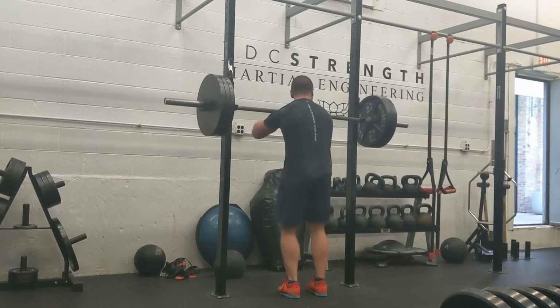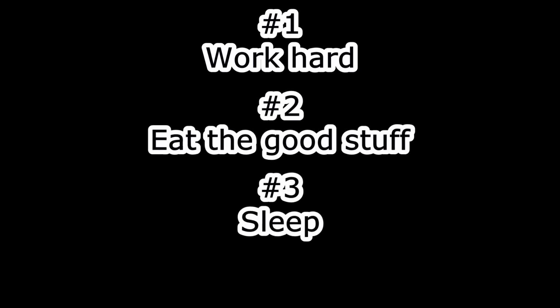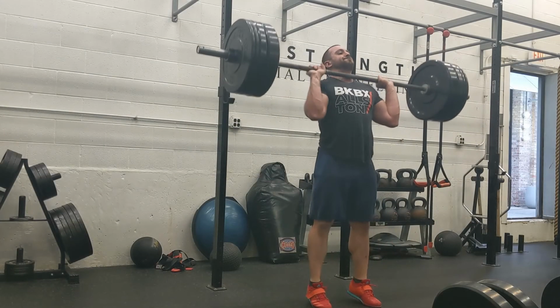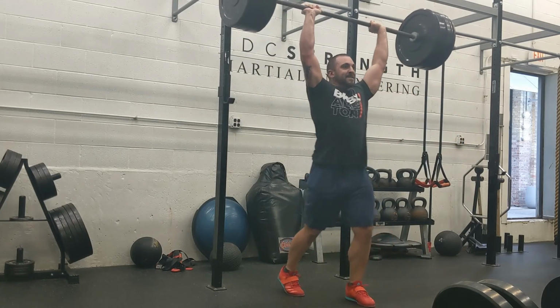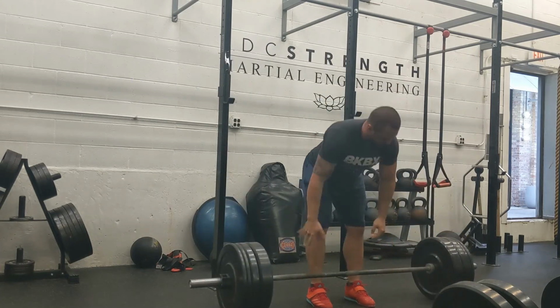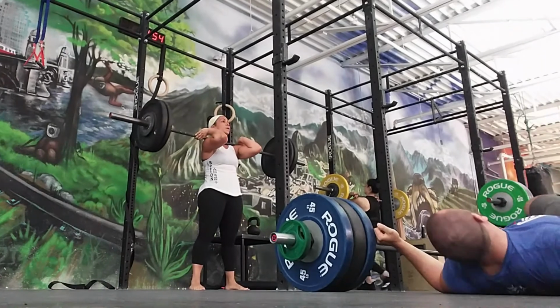So to summarize, the three big tips are to work out hard, prioritize eating the good stuff, and sleep. Getting a six-pack will just take some time. Find a way where you can fit these principles into a sustainable lifestyle. Remember, you can't undo effort. A bad meal will not undo a good meal. You're always better off having a good meal regardless of what the rest of your diet looks like, and you're always better off putting in some work regardless of what the rest of your workout looks like.